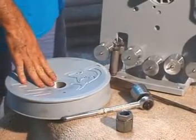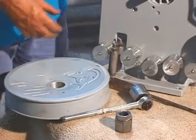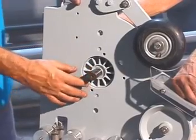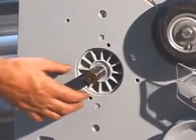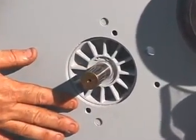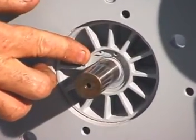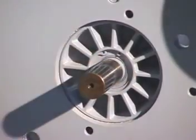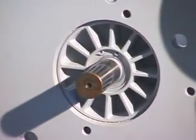After the drive wheel has been removed, it's easy to replace the motor shaft seal by removing the snap ring with a pair of snap ring pliers, prying out the old seal with a sharp prying instrument, and simply installing the new seal and replacing the snap ring.